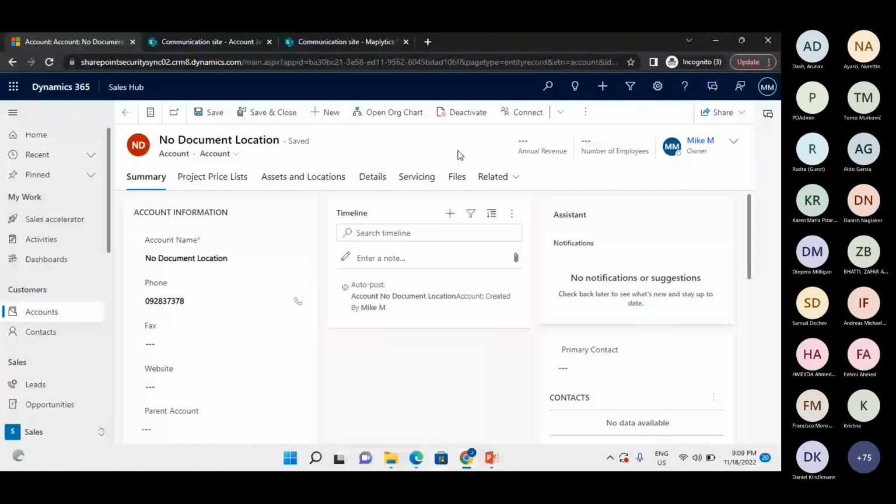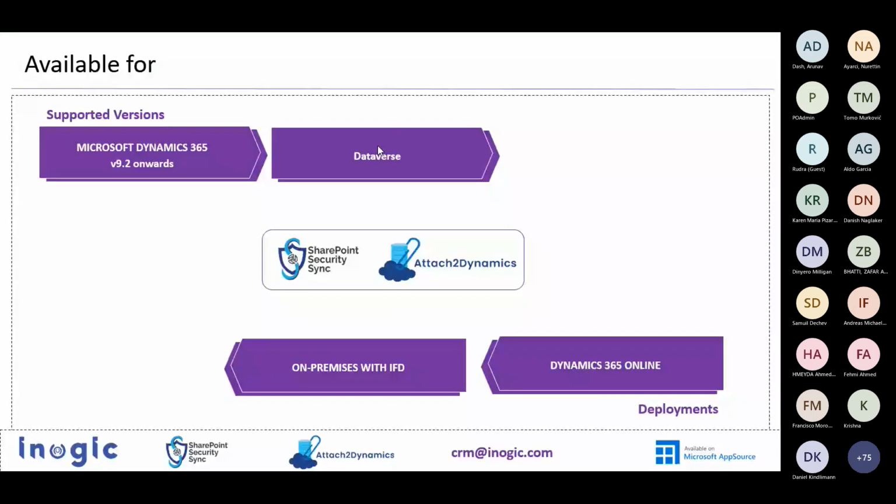I will switch back to the presentation. So SharePoint Security Sync is supported in Microsoft Dynamics 365 CRM version 9.2 and above, which can be deployed on IIS. It is supported in Dataverse as well, and can be deployed on-premise with IFD enabled and on Dynamics 365 online.